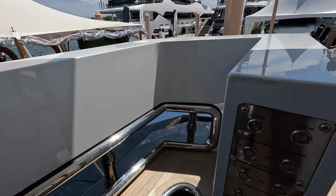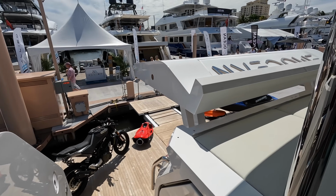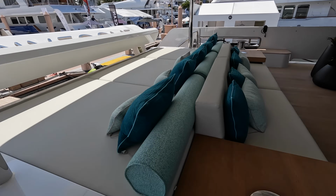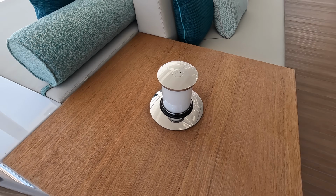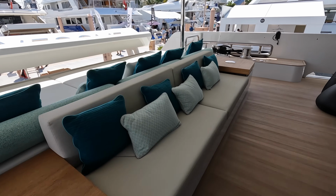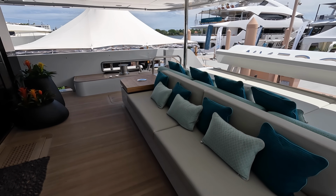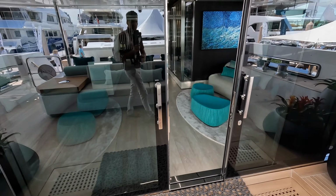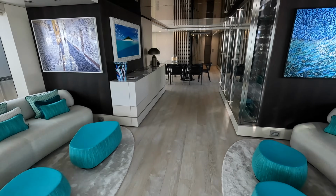Right here, you'll see the controls for the lights as well as the transformer, as well as the large transom door. You have sun pads right off the back of the super yacht. You have really large pop-up lights, and another bench seating area. Like I said, this yacht is 38 meters in length, or about 125 feet, and the beam is 29 feet wide. It definitely feels much larger than 125 feet, and you'll see what I'm talking about as we go through this tour.